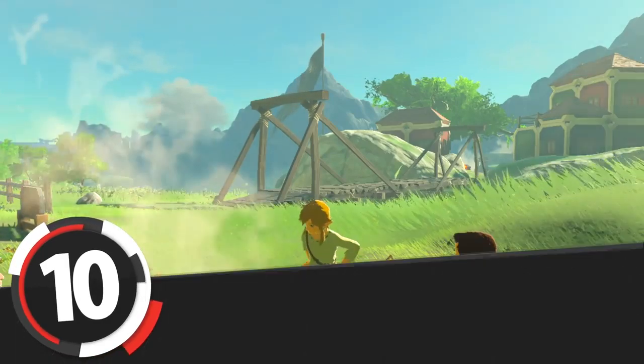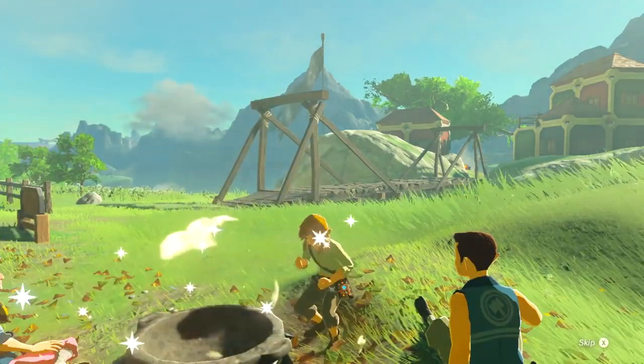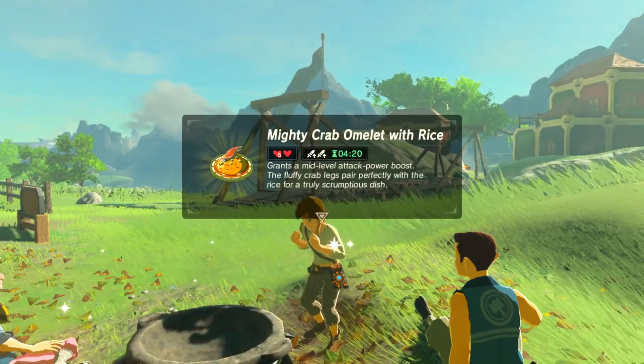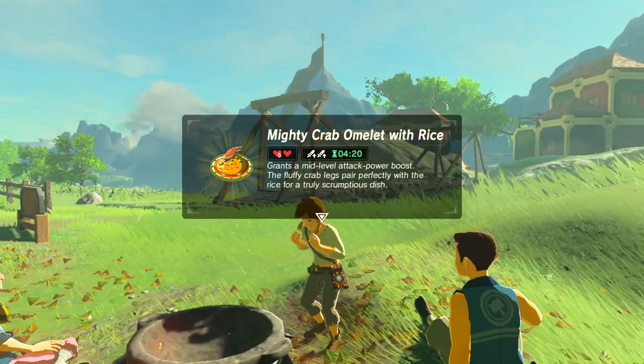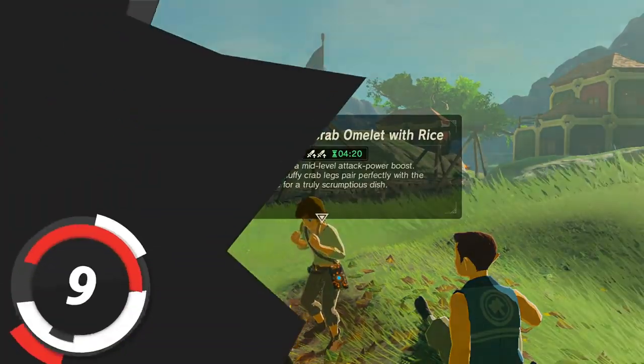Number 10 is a crab omelet with rice. Crab omelet with rice is a 4-dish ingredient using Hylian rice, bird egg, rock salt, and any crab. It is one of the 4 dishes on this list with no variation of it. Now, there's omelets and there's rice dishes, but there's no omelet with rice dish.